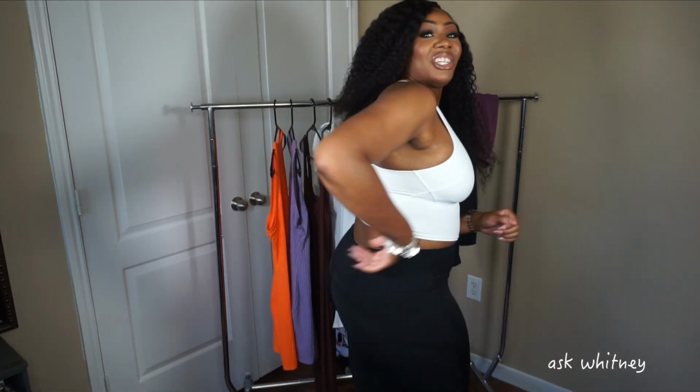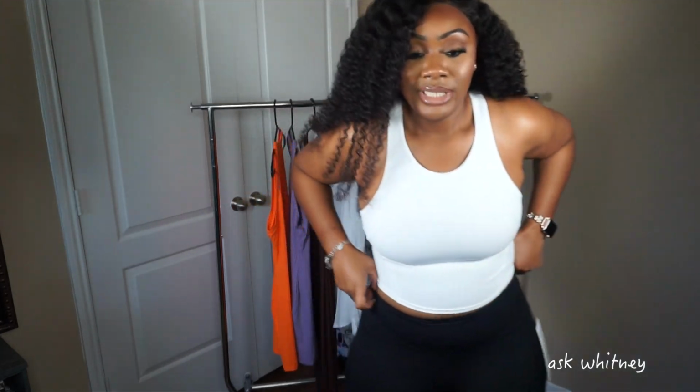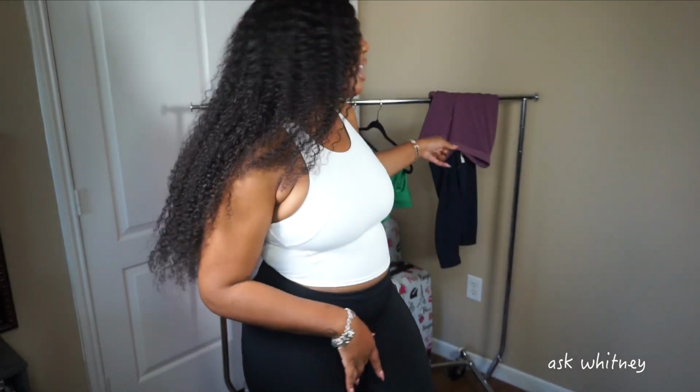Do y'all see that? Did y'all see that? It slid down. I don't like that. So I feel like I'm doing a lot of shifting in these. I don't know how I feel about these. I'll keep them. I wouldn't return them. Like I'll make them work, but definitely if I had to pick between this line and that line, definitely the Wunder Train. But yeah, that's the end of this video.